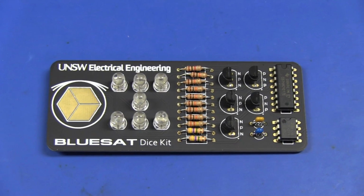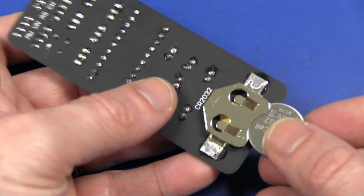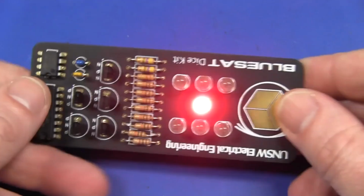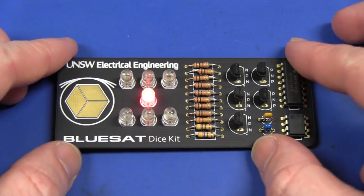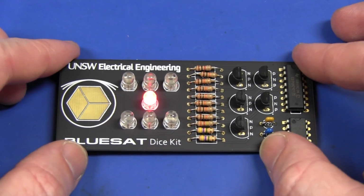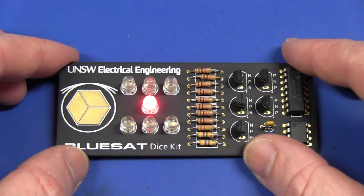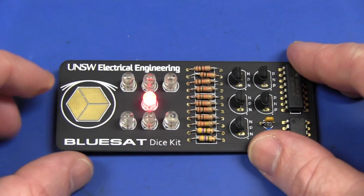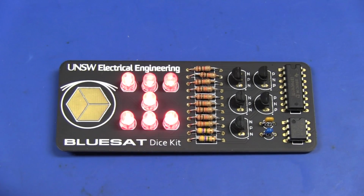All right, will it work? There's only one way to find out. This could be incredibly embarrassing, but let's plug it in. Hey, there we go. We have an LED. I don't like the non-diffused LEDs. I much prefer the diffused type. So let's press the button. Oh, there we go. Boing.